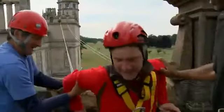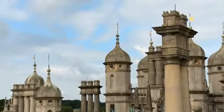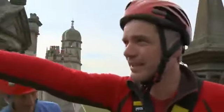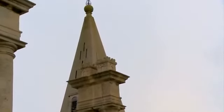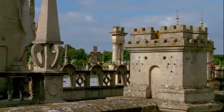Yep, there you go. Oh, excellent. Wow, look at that. That makes it all worthwhile. That's got to be one of the great architectural views of Britain. Spire, lions, pinnacles, amazing. Turrets, the lot. It's a glorious, giant outdoor sculpture gallery.